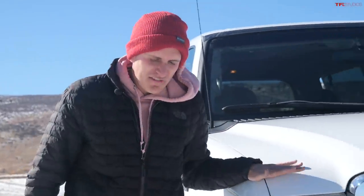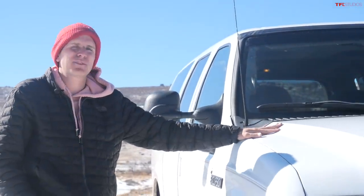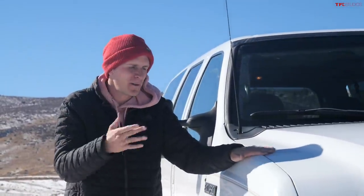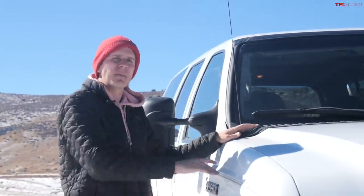Is the Excursion a good vehicle? I mean, not really. At least by modern standards, it's super basic and pretty utilitarian on the interior, but these vehicles perfectly serve the purpose they are trying to fill back in the day for folks that had 3, 4, 5, 6 kids and then a boat and maybe even a ginormous camper. This thing made a lot of sense.